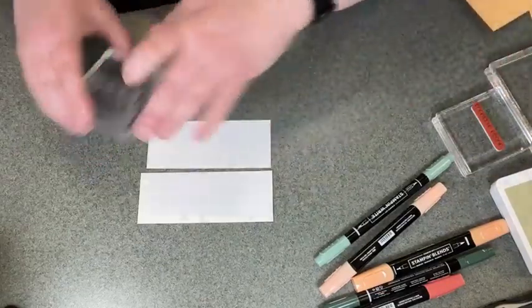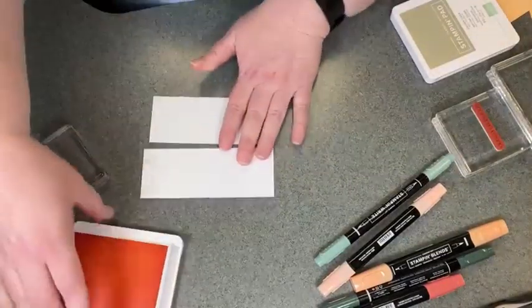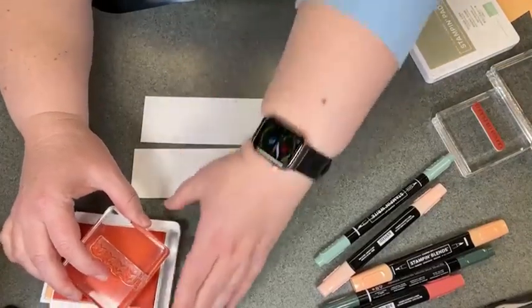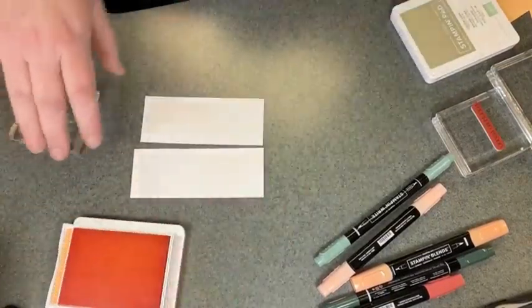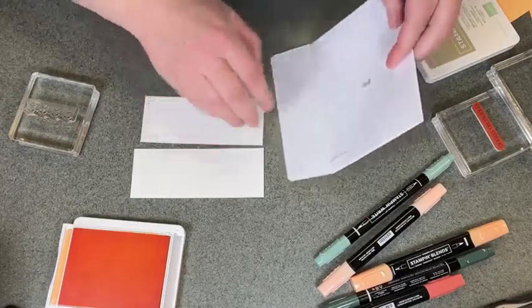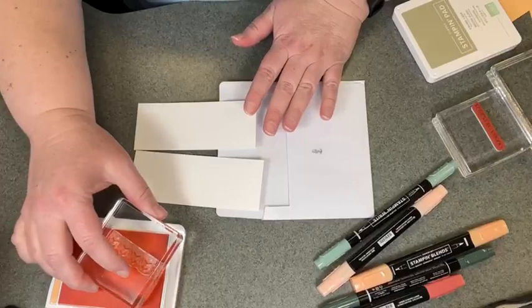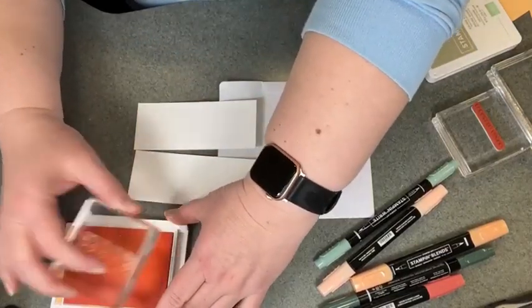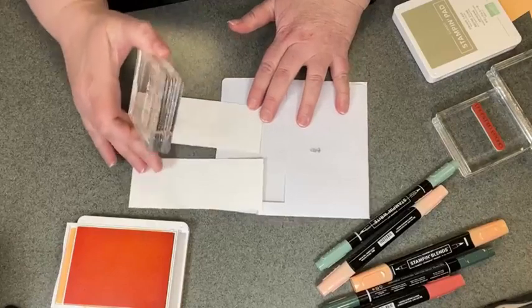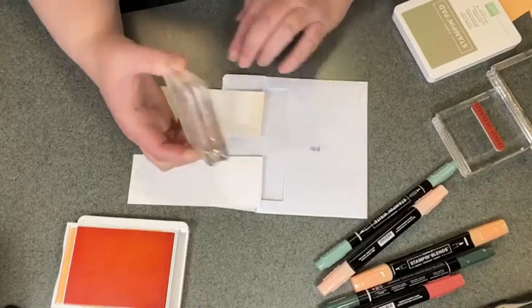So I'm going to start with pale papaya ink. And I'm just gonna, oh, you know what? I'm gonna use an envelope here. Maybe. Let's see here. We're just gonna use the flap of this envelope because I just realized that I'm gonna stamp off onto my desk and my grid paper is not handy. Okay, so on the shorter piece, we're going to stamp this design right here on the end.